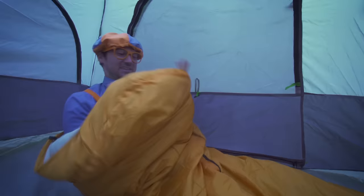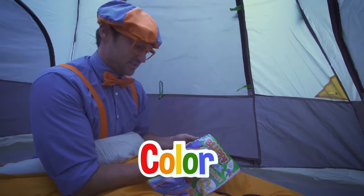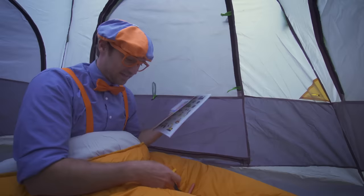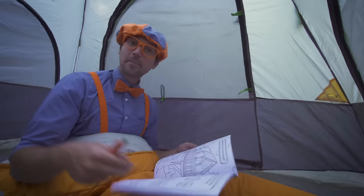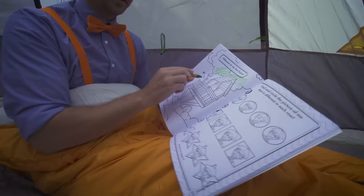Okay. Oh. Hey, I have something fun to do. I think we could color. I have some coloring crayons right here. I love coloring when I go camping because coloring is something fun that you can do because it's creative. It's really great. Have you ever colored? What about drew something original? Because this, you can color this tree. Look, Blippi, welcome to my tree house.